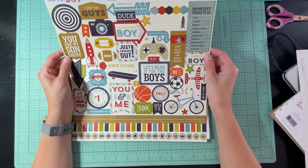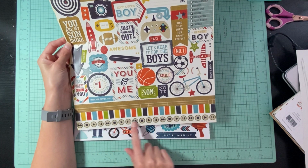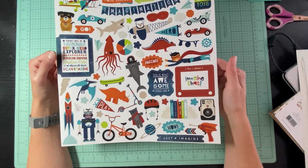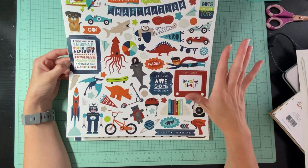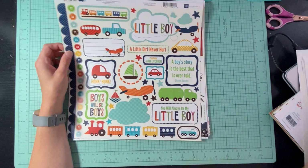This one is from That's My Boy. It is 2014. Oh, that is so cool. I love that. This one is the one that I'm almost close to finishing up, but I do love these images. I could use these no matter what. So this is from the Imagine That collection, and that was 2018.